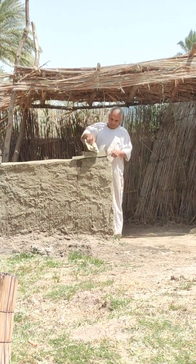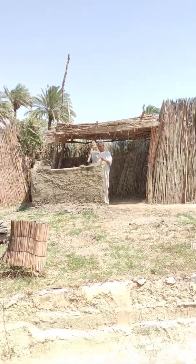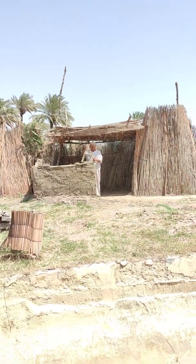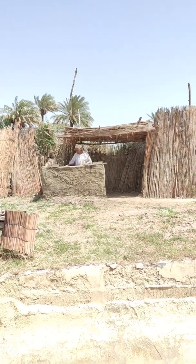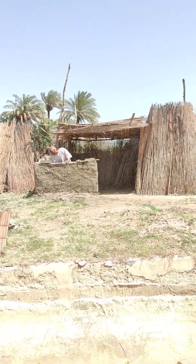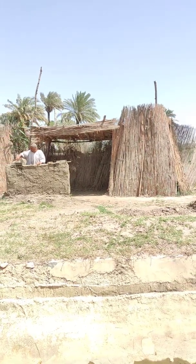The houses of the ancient Egyptians, even the palaces of the pharaohs, were constructed of sun-dried mud brick. The roof was made of split palm trunks covered with branches. The building was covered with a thick layer of mud, which acted as insulation against heat, wind, and rain.